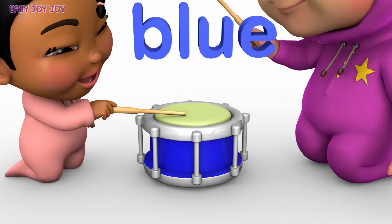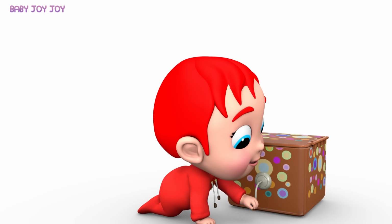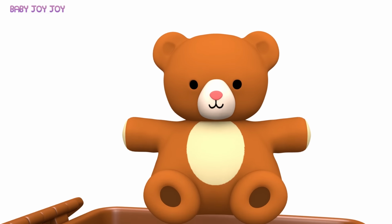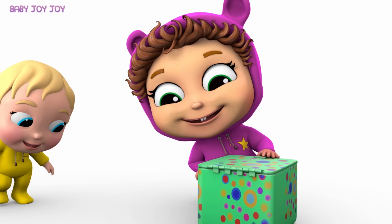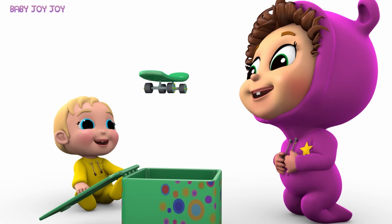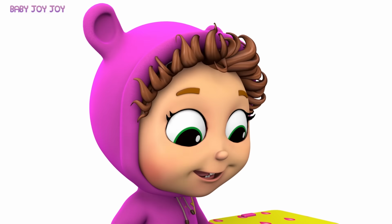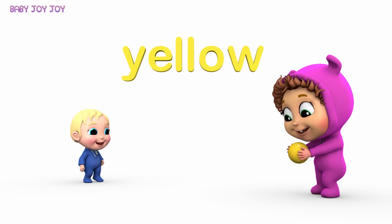Blue. Goes the bear, a brown teddy bear, so cuddly. Goes the skateboard, a green skateboard, whee! What's inside the Jack in the Box? What will it be? Turn the crank and turn it again. Pop! Goes the ball, a yellow bouncy ball. Boing, boing.